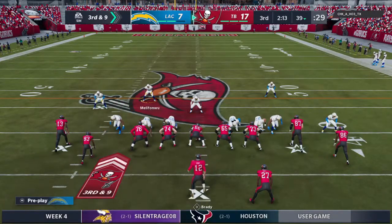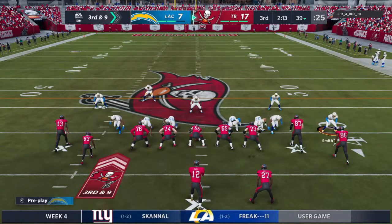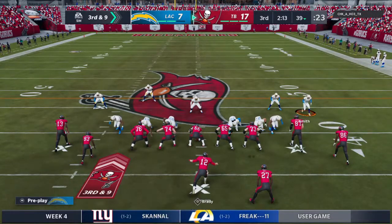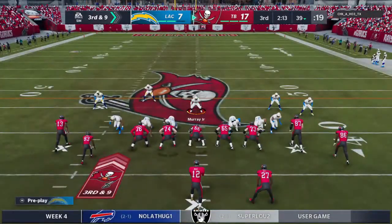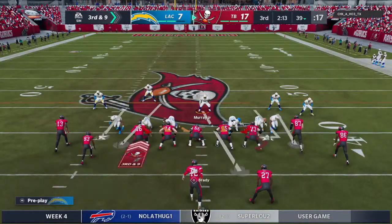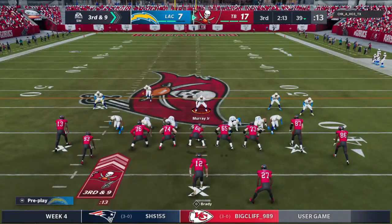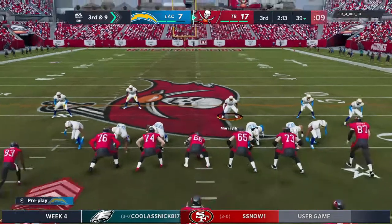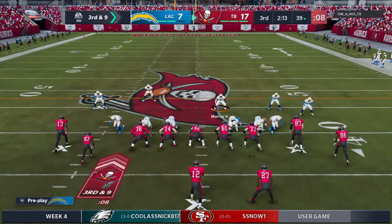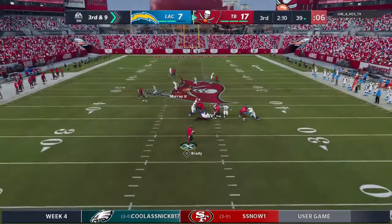Hey, Alabama. Tighten up. Back. Rush in. Switch. Go bandit. 37. Check 37. Hey, 66. We need to 56. Mike, 56. Hey, take it. They fake the handoff. Now Brady.